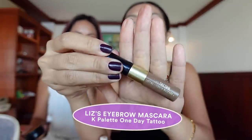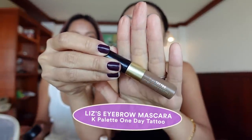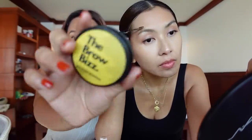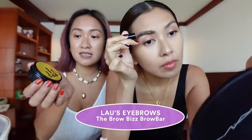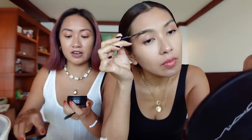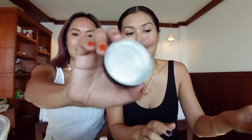K-palette. One day tattoo, lasting eyebrow mascara. Oh. Although, I don't know, you can see the difference. Sometimes I like my ganito, and sometimes I like clear lang nila. This is what I've been using lately, the Brow Biz. They have it in clear. So it's a clear brow bar, and they have it in clear and colored ones. But ako kasi, usually pag sa beach, gusto ko clear lang. Kasi nga, syempre nasa dagat ka. Ganyan. True. So brow mo yan.